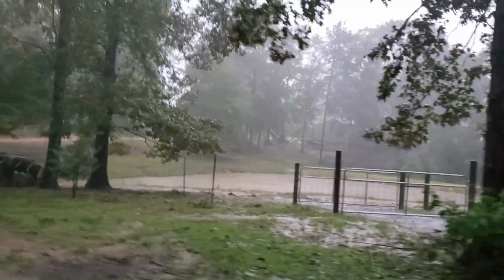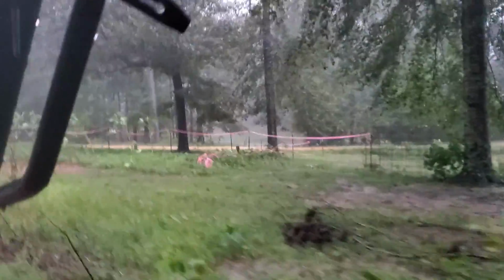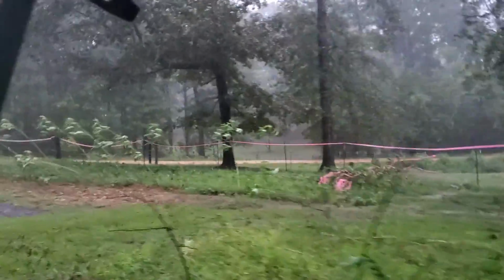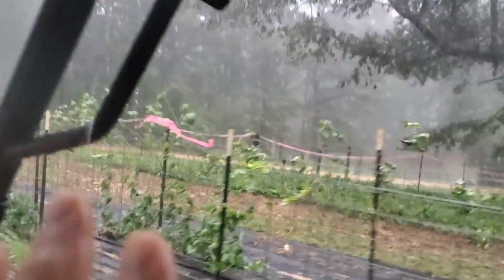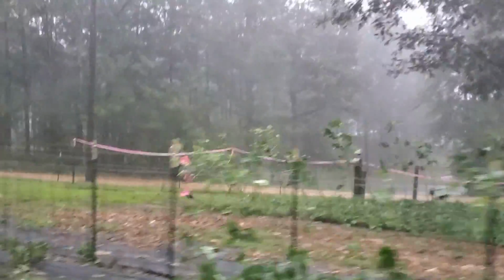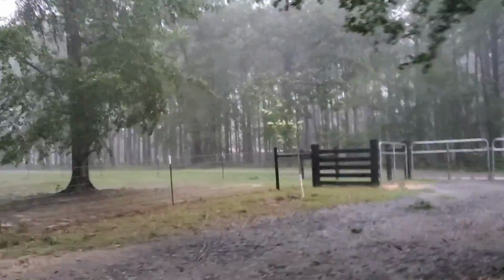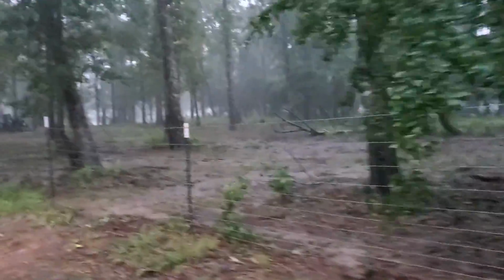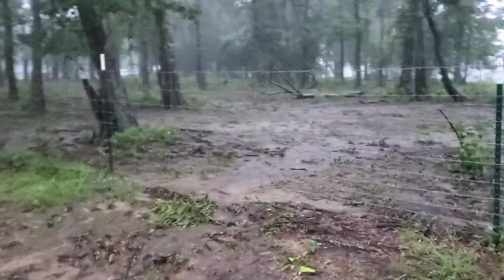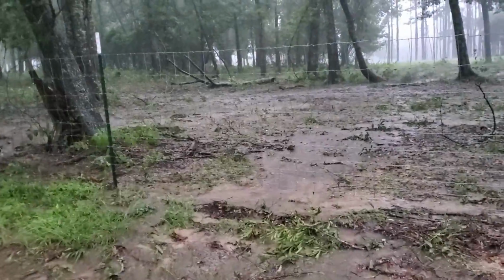It's just that the wind is blowing on my side of the Ranger, so I gotta clean the camera, but it looks like, oh man, your okra's leaning. Okay. Whoa. Hope these trees don't fall on us. Look at this. Hold on. This is where we usually have problems, but he raised the fence, so it did good here.